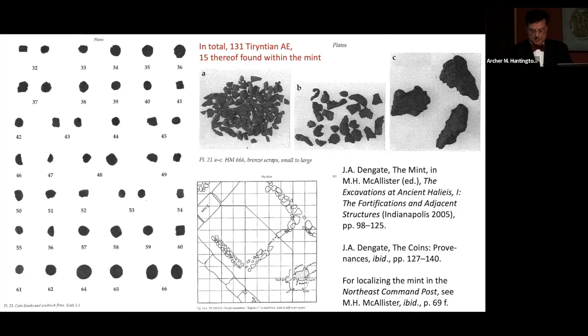Considering the fact that the Tirinthian coinage extends for almost a century, there is no doubt that the Tirinthian community had been granted the right to issue these coins in its name, a right which the polis Halieis itself did not claim or was not allowed to claim.